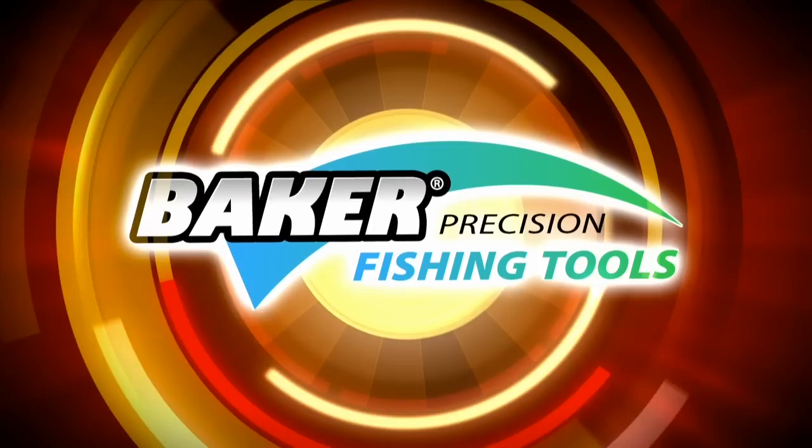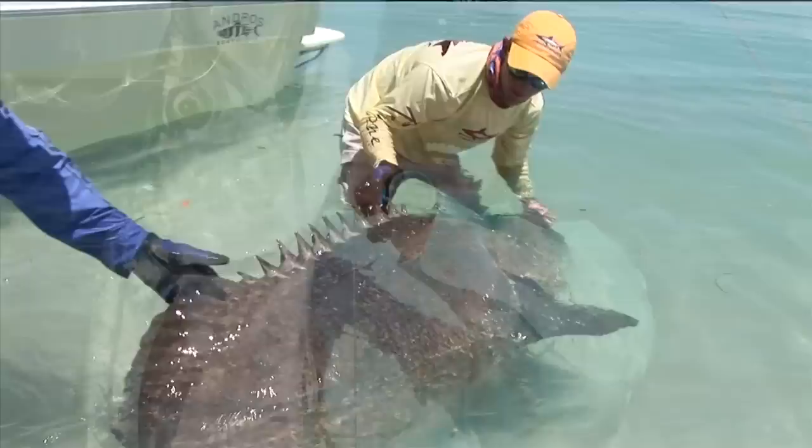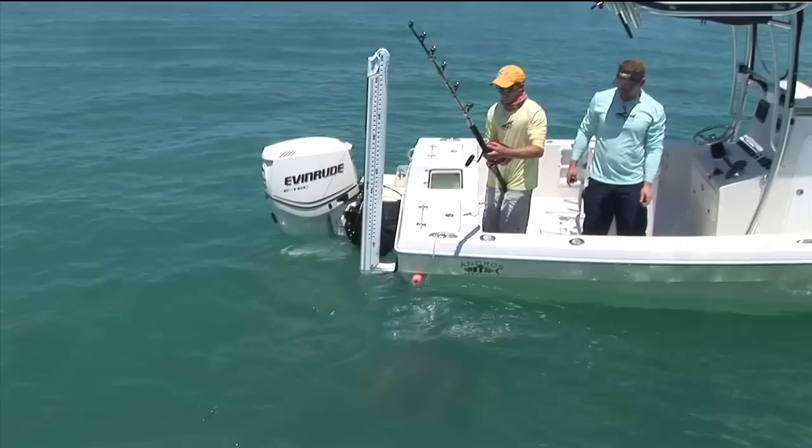We start our first adventure this week in the famed waters of Boca Grande. It's here in the beautiful waters of Southwest Florida that you can catch all kinds of big fish: kingfish, tarpon, shark, and more. If you have the right bait and the right technique, you can catch your dream fish of a lifetime.